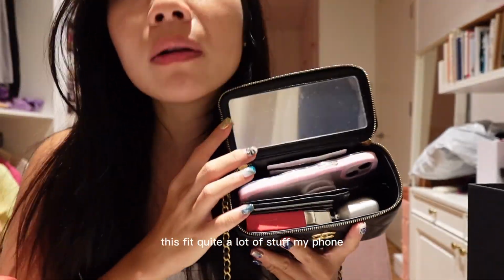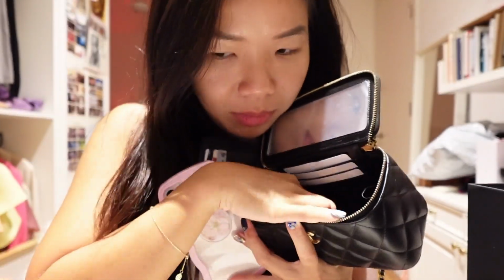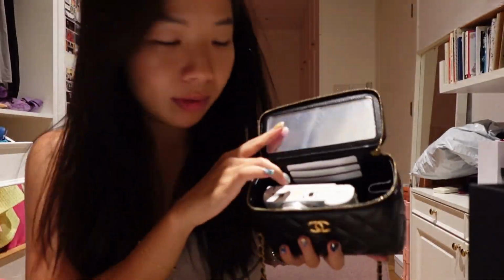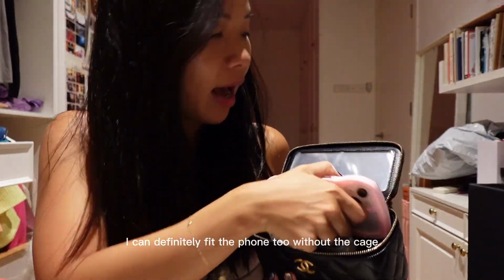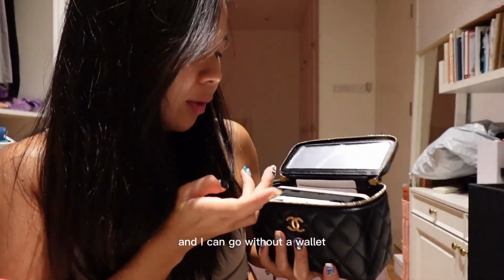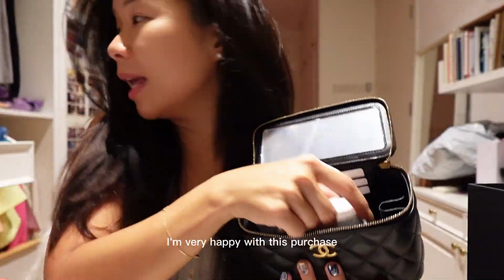Okay, so as you guys can see, this fits quite a lot of stuff. My phone, my wallet, my AirPods, my lip tint, my car keys. Yeah. And this is a very thick camera. It's thicker than the camera I'm using, and it fits. I can definitely fit the phone too without the camera if I don't bring it. I think I'll get a wallet and just use the card slots and some space for keys, and the mini looks like this, tiny. So that works. I'm very happy with this purchase.